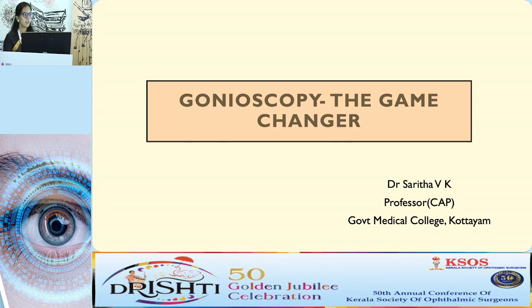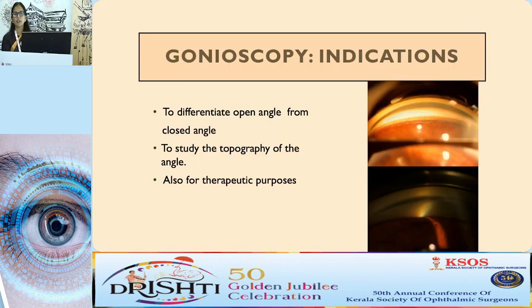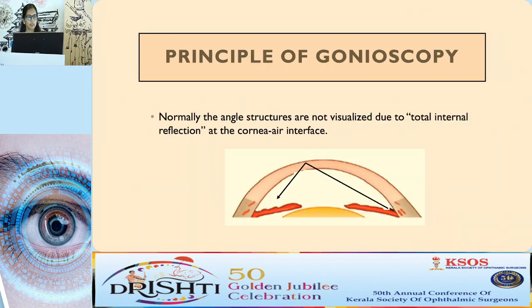Good afternoon, everyone. Thank you, madam. The topic is gonioscopy. Straight away, coming to the indications, basically it is to differentiate an open angle from a closed angle and to study the topography of the angle, and it is also used for therapeutic purposes.